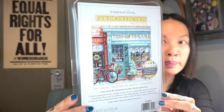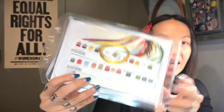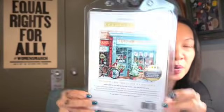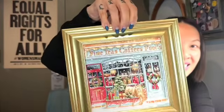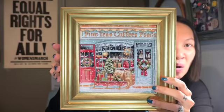Let me show you one. This one is called Toy Shop. It comes with floss, pattern, and the Aida. And you can see now, I love this. The floss is organized on a card for you. So it just takes one step out of kitting. You have no steps when you buy a kit. I think that's why I love it so much. So that's Toy Shop, and it goes with Fine Teas, Coffees, Foods. I have the third one, but I'm sure you'll be able to find it online. I can't recall what it is now. So those are some Dimensions kits, the smaller ones.